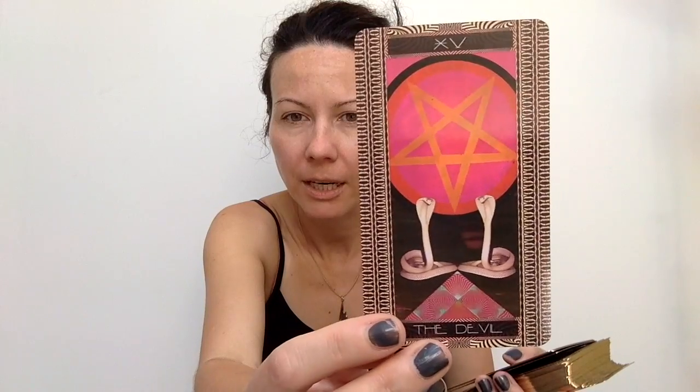I have pulled the devil, and I like this devil here. You've got this reversed pentacle. You've got two snakes, two cobras, so quite fiery, and this kind of parallel view. So you've got this double thing going on when you can see yourself reflected in the other. I quite like it. King of Wands with this awakening Kundalini for the fire guy who rules over the fire element. It's quite interesting. What else did I pull?